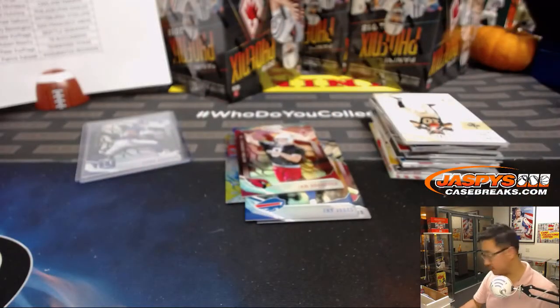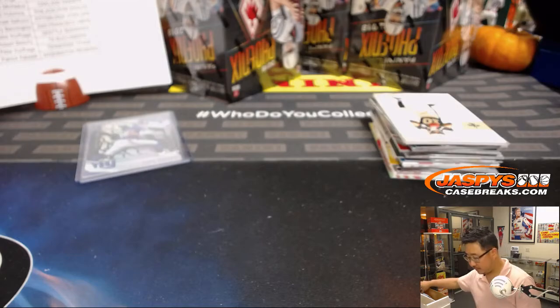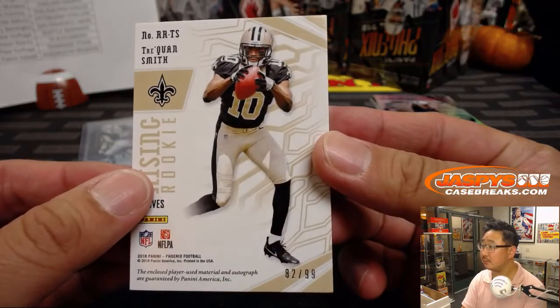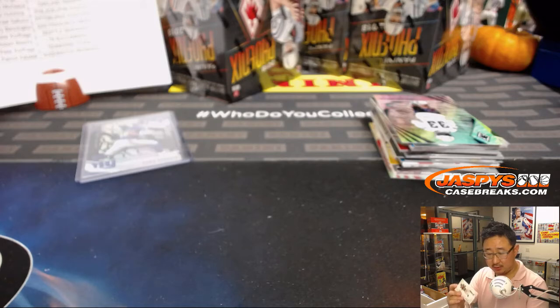Zay Jones, 99. Sam Bradford to 299. And nice rising rookie, Traquan Smith. 82/99, gloves. Saints, James Simers with that one.